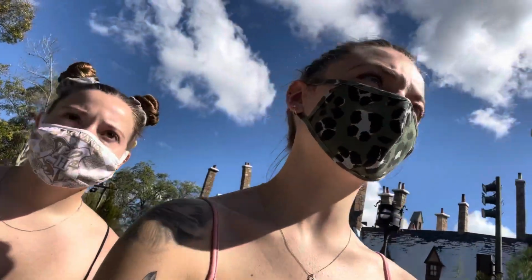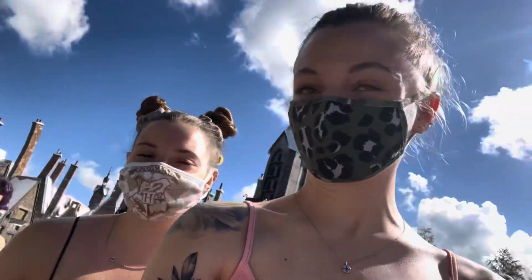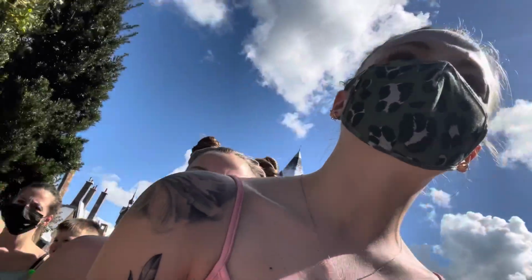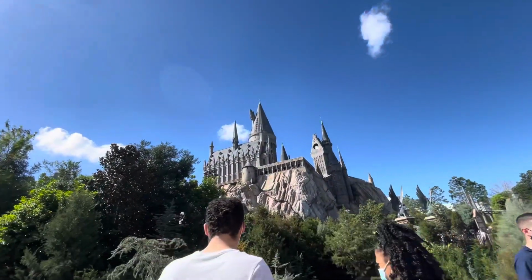It looks like Forbidden Journey is 120 minutes. We don't ride that. We did it once, and we vowed to never do it again. But Flight of the Hippogriff is 75 minutes, so we're gonna pass on that for now. We'll probably come back when we have our fast passes later tonight. Nice shot here of the castle.